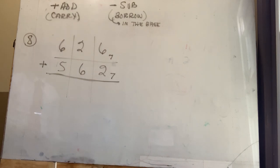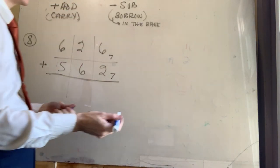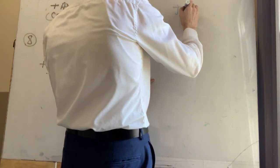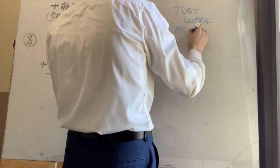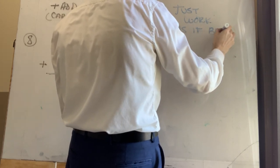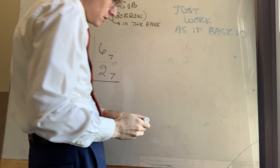7. Okay. When you do the actual intricate work, just do the work as if base 10. Is that faint? It is a bit.